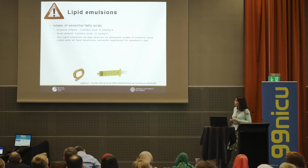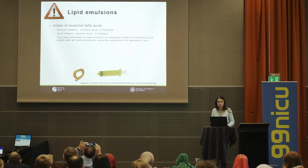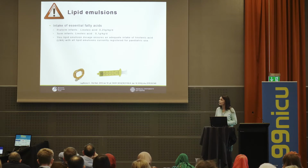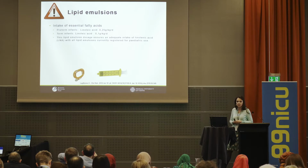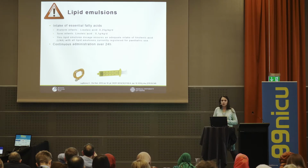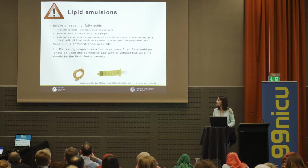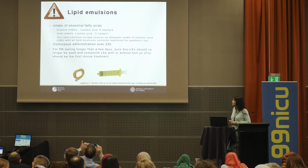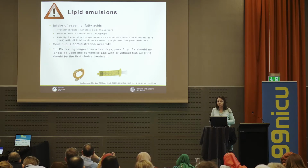Another few words on the lipid emulsions. What the ESPGHAN recommends is that you should always establish a minimum intake of essential fatty acids, and this is mainly linoleic acid at 0.25 gram per kilogram per day, and all of these lipid emulsions that I showed you ensure this intake per day. You should administer it continuously over 24 hours. You shouldn't use soy lipid emulsions anymore. You should use composite lipid emulsions with or without fish oil.